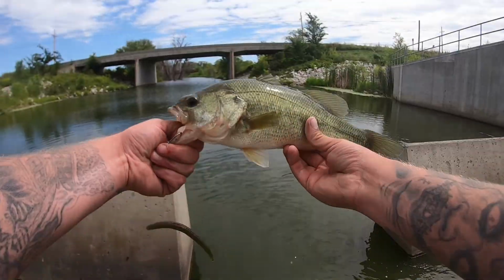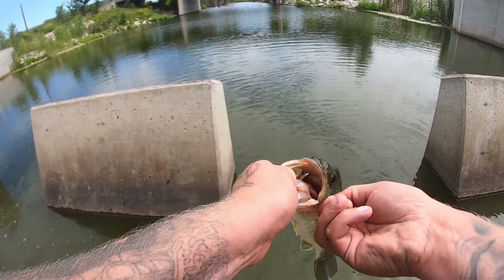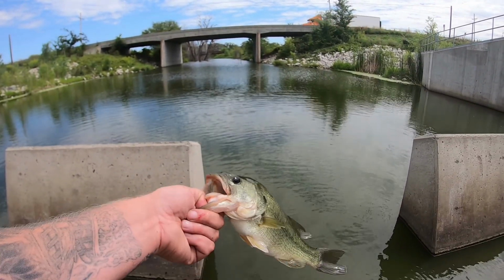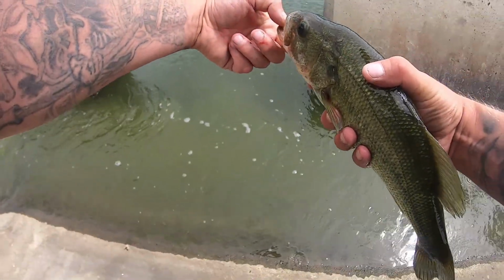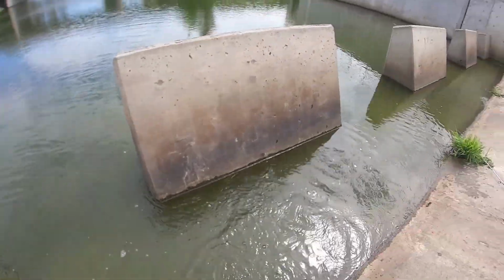There we go, fish number two. Awesome. Kind of hooked on the outside of the lip there, but it's not a bad fish here. You guys recording? Yeah. There we go. Get him back out here and see if we can get another one. He's a little chunkier than the last one. Back in.